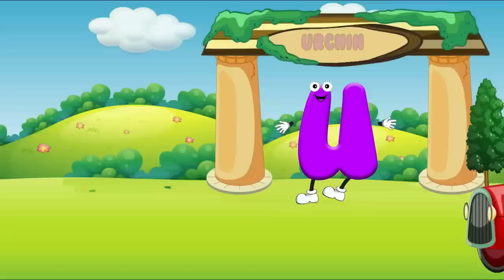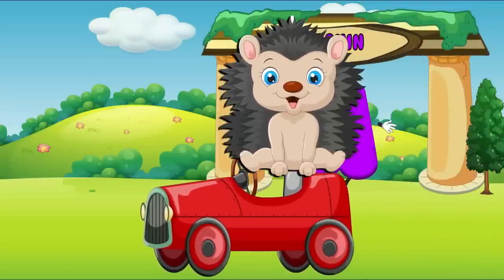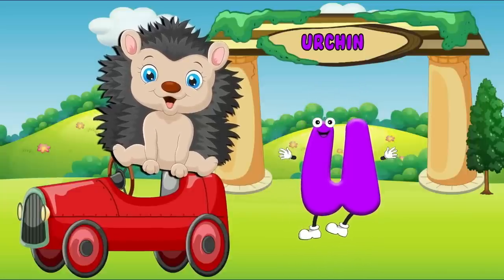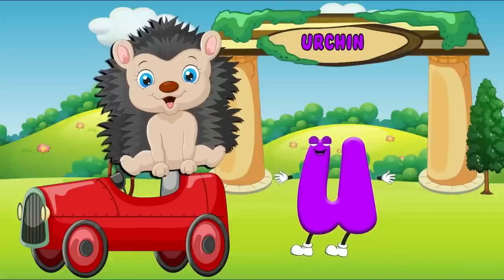What's the next animal? Urchin. Surprisingly, street urchins are considered a symbol of getting into trouble. But have you heard the sound of the urchin?